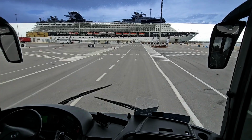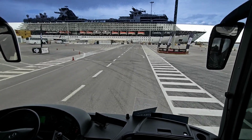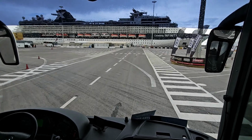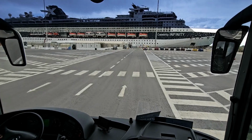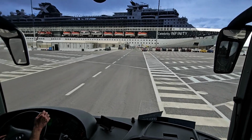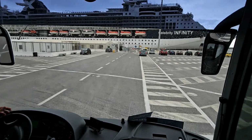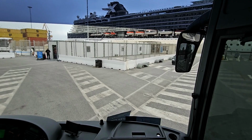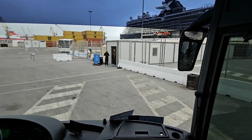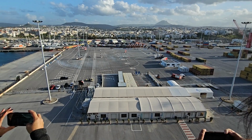And so we're back into the port now, and we can see the lovely Celebrity Infinity, and it's as simple as that. A very, very customer focused service, free of charge, to the port gate, or if you would like the alternative, to the main square. How good is it?